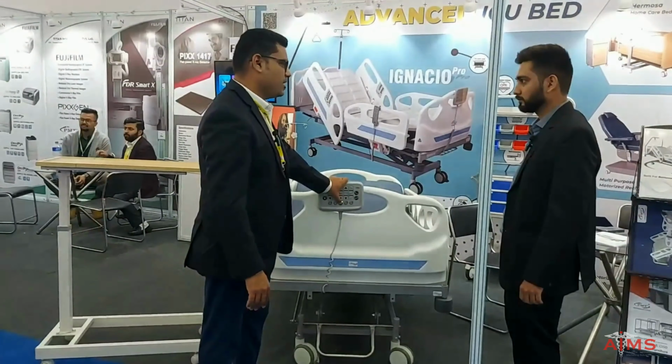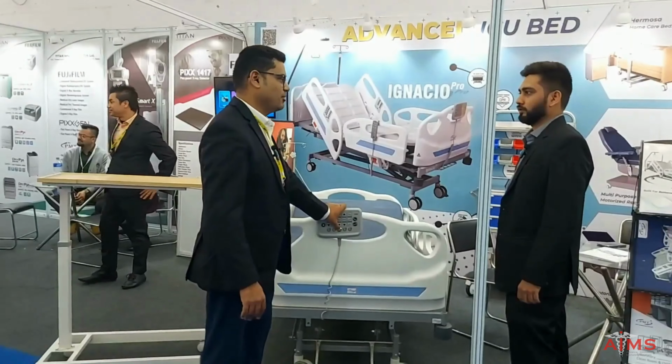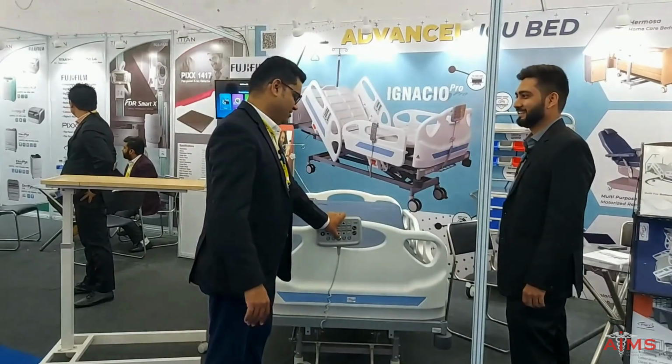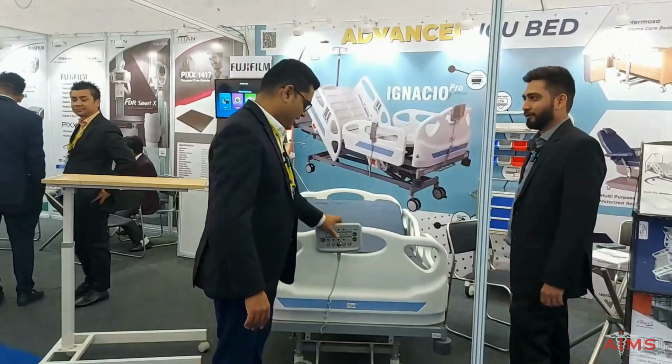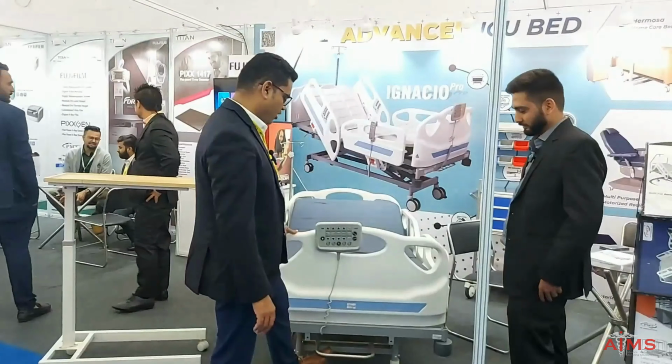But usually the battery backup works very well, and the electric motors we are using are from Germany with 3 years replaceable warranty. So we don't get such issues. The bed comes with central locking. It's all lock, all free, all lock.